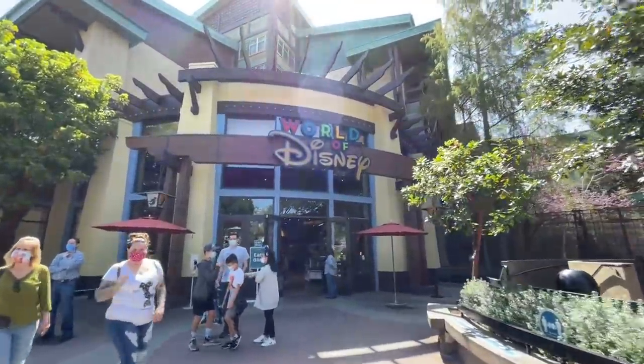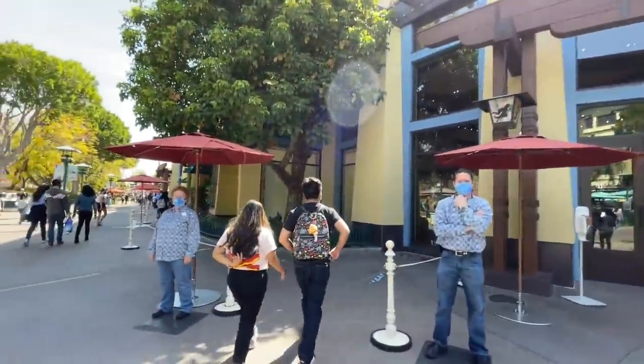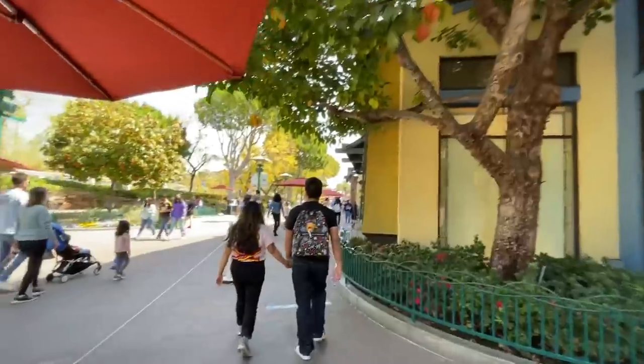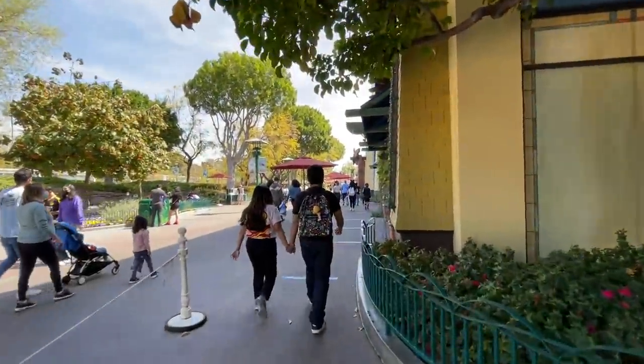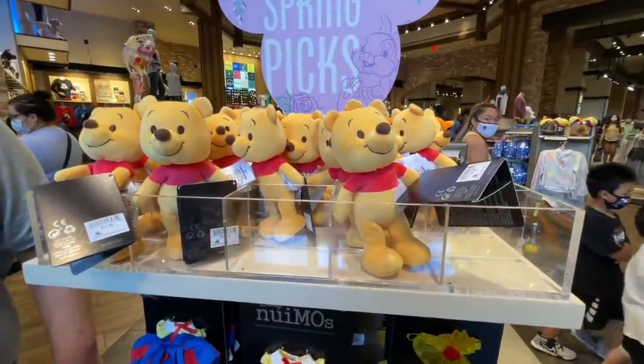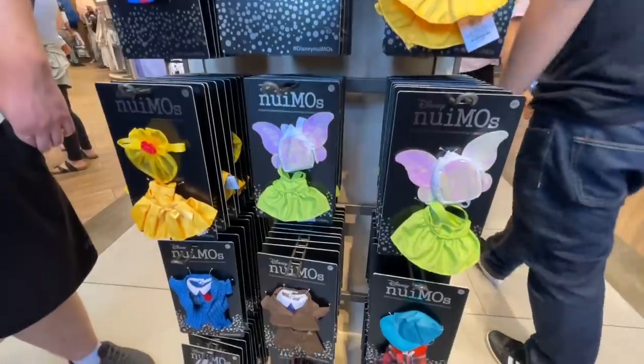For today's first adventure, we're going to World of Disney. Hopefully there's a lot of new items to talk about today. Hey, how you doing? It's been a while since I've been to World of Disney, so there might be a lot of new stuff today. We have a new Nuimo that has arrived, Winnie the Pooh. Got some new clothes as well.